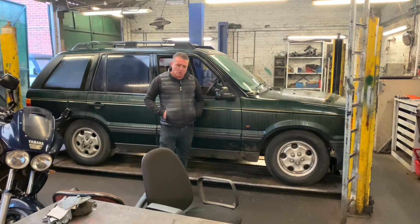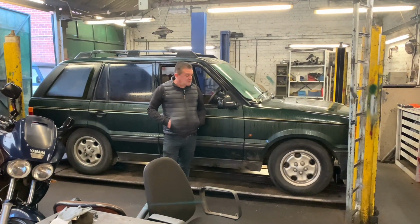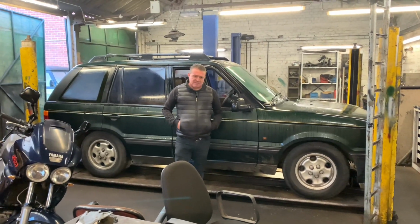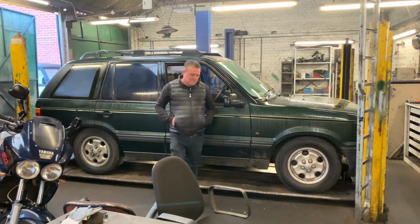Don't see many of these anymore. I think this is the only one I now currently look after, I think. Don't see many even going down the road, do you? I do remember when the whole yard and workshop was full of these things. I don't think they're a particularly bad car. They had a reputation for electrical problems.